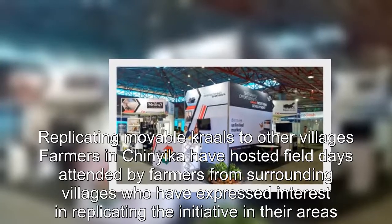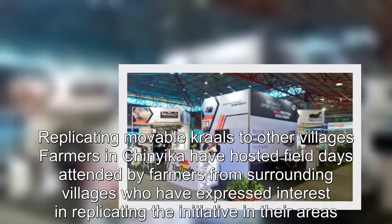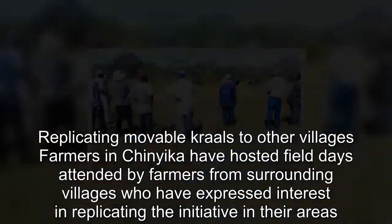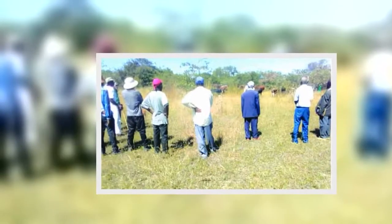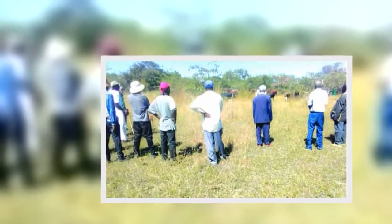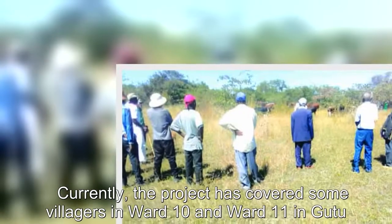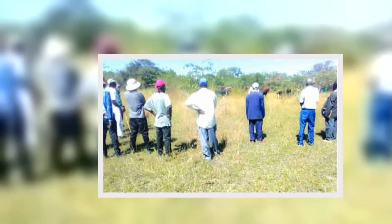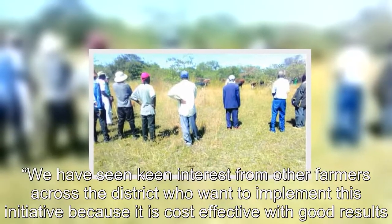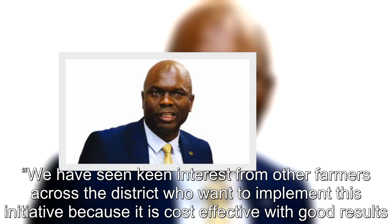Replicating movable kraals to other villages, farmers in Chinyaka have hosted field days attended by farmers from surrounding villages who have expressed interest in replicating the initiative in their areas. Currently, the project has covered some villagers in Ward 10 and Ward 11 in Gudu. We have seen keen interest from other farmers across the district who want to implement this initiative because it is cost-effective with good results.